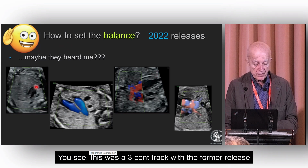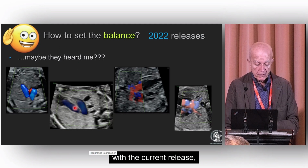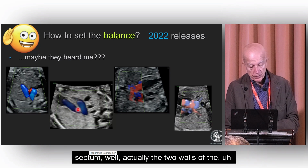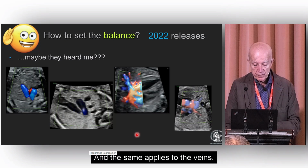You see, this was a three-vessel trachea view with the former release of the scanner, and this is a three-vessel trachea view with the current release, in which you see how nicely depicted is the septum, well, actually the two walls of the ductal arch and the aortic arch in this case. And the same applies to the veins.